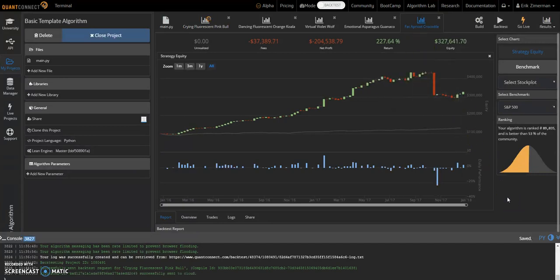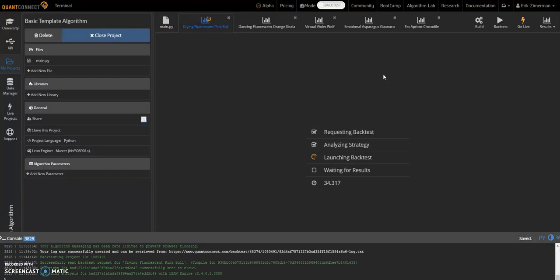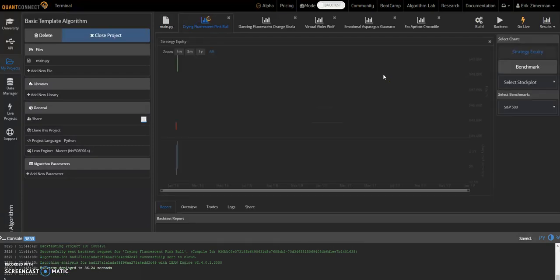After doing some analysis of the data and little adjustments, you can see here that was in the 53rd percentile, or better than 53% of the community of algorithms. And then after some adjustments, here we go, and this is what I came up with.